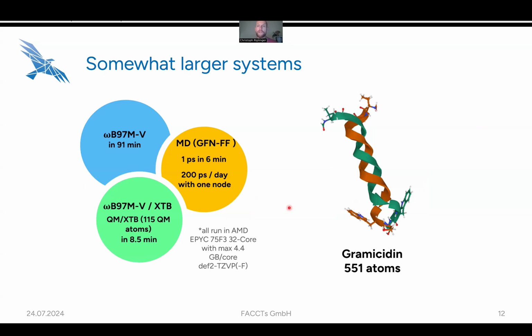And we can go to larger systems like this one with about 500 atoms and representative timing here, omega mean and 7 MV, 1.5 hours for this entire system. Now, if you are just interested in a small part of that system here, you can use our multi-scale simulations, and that way you can reduce the time by more than a factor of 10.